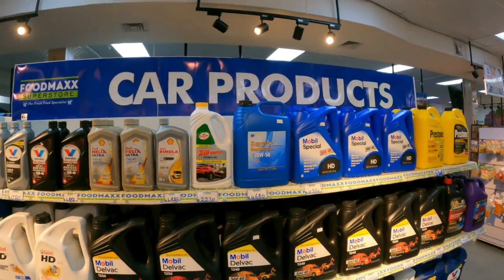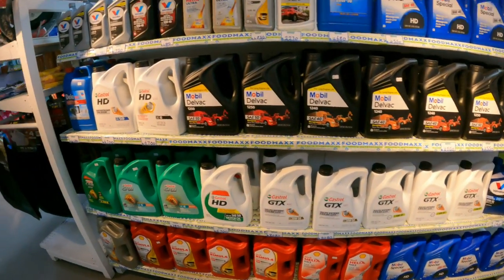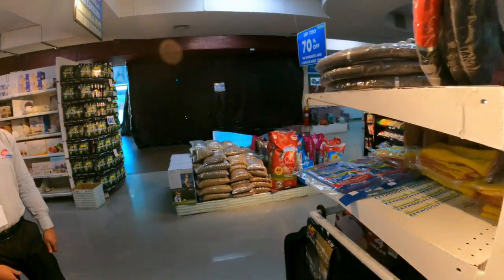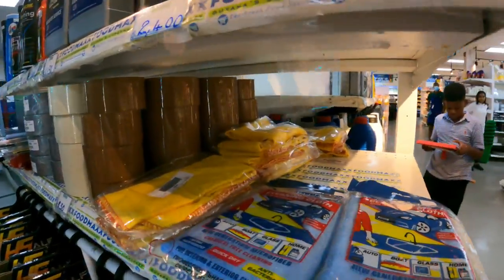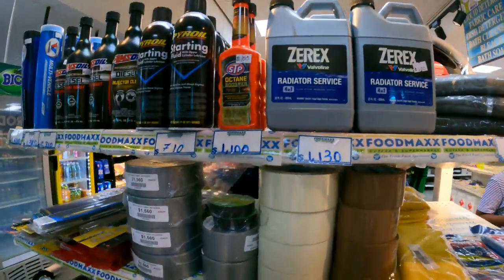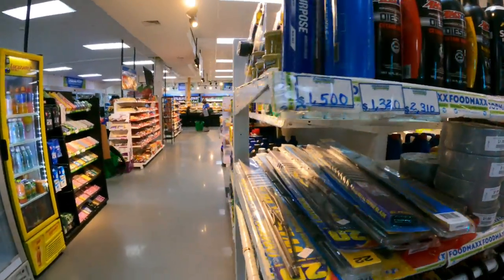So you can even find car products in here, like the oils and mats. There's stuff to shine the inside of the car, and there are gloves and scotch tape and wipers and so on.